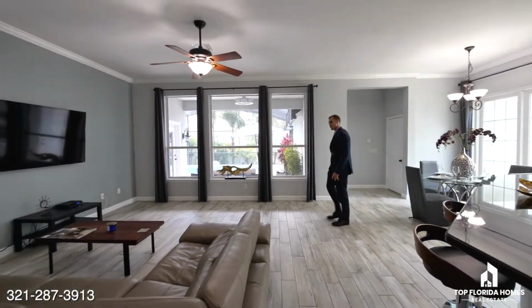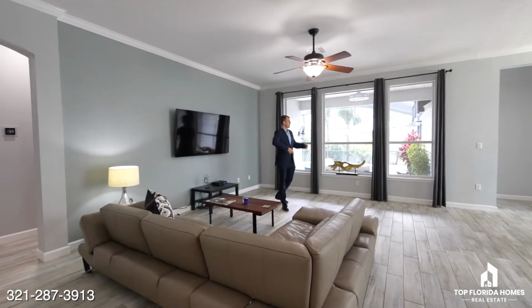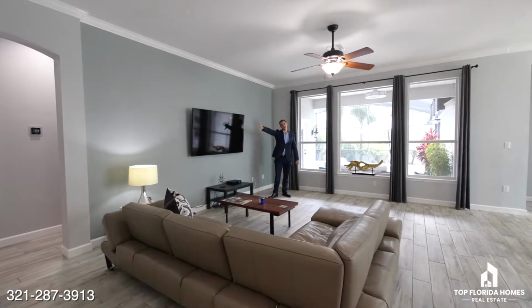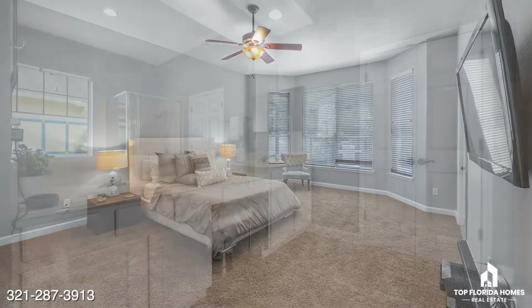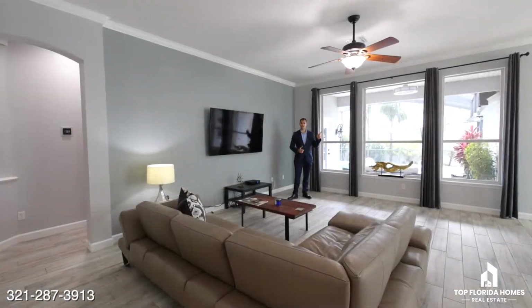And now we enter the family room, which is very open-aired, lots of space, nice view of the back, of course. And you have your master to this side of the house as well, which you can see there in the photo, with the master bathroom and walk-in closet. So let's go check out the back.